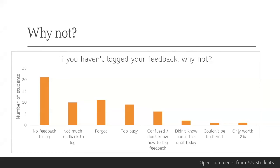So I was interested to hear why, and so I asked them with open text comments, why hadn't they logged the feedback? And a bit of thematic analysis on that showed that the main reasons were that the students believed they hadn't had any feedback, or they hadn't had much, not enough to bother with. Now, I know that they had received feedback on several pieces of work at that stage of the semester. And so there's something going awry here: they're not realising that the feedback is there, they're not thinking that it is feedback and that it's important for their development, or they need to improve their literacy towards feedback. So that's something we'd like to work on next year.